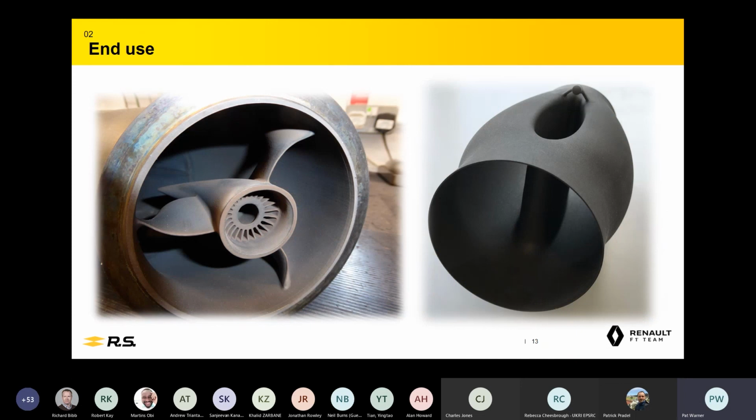End use components. Our exhaust is quite a complex beast and a big user of additive. In fact, a lot around the turbine area and engine is additive, but much of the exhaust is now. The part on the left there is what we call the debris catcher. Our exhaust is so large that the wheel in the turbine, the turbocharger, could eject straight out the rear of the car. So we have to have something in place that will stop it if it comes off the spindle. And obviously make sure it can't hit the guy that's following. The right-hand part is our tailpipe.